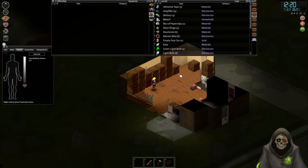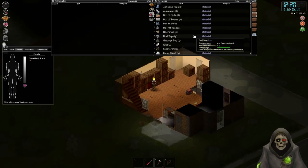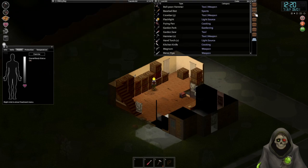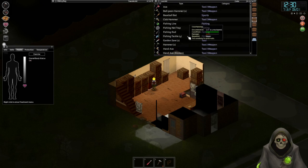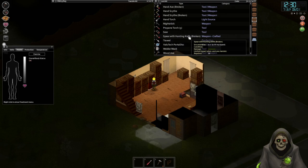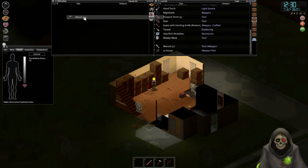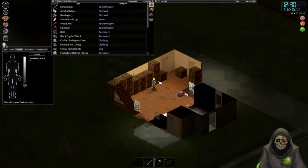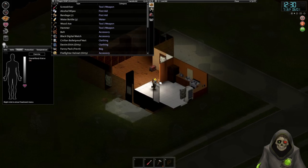Alright, so we want to grab... where is my... I need to find... I'm looking for my wood axe. There it is. We're going to go chop down some trees and cut them up. Rock and roll. All right.